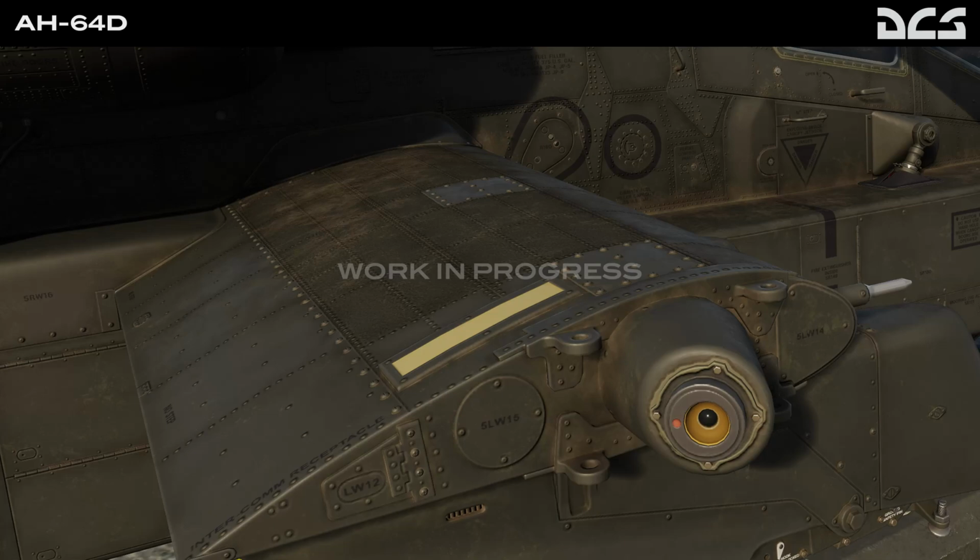Now, several skins are going to be provided for the aircraft too from the US Army, and several other countries' skins will also be available during the early access period as well. The functionality of the fire control radar that sits on top of the main rotor will also be made available. So quite a lot of work is going on in this aircraft outside of the exterior model.